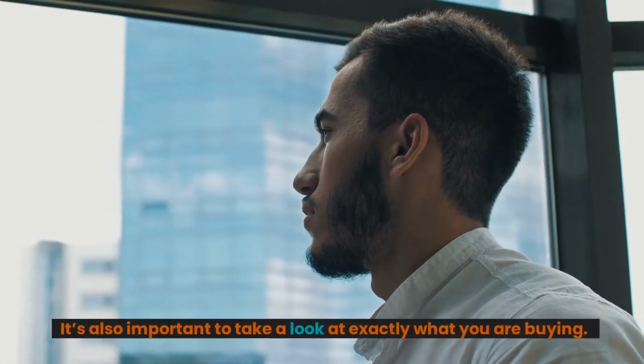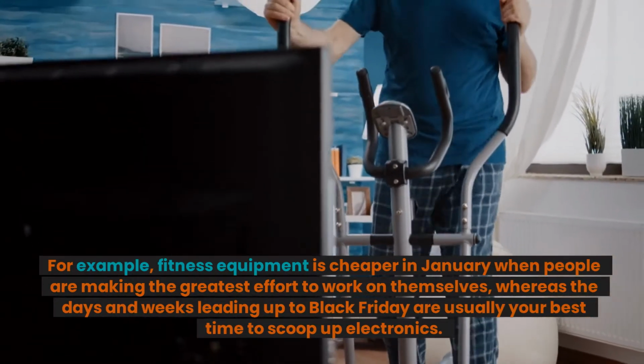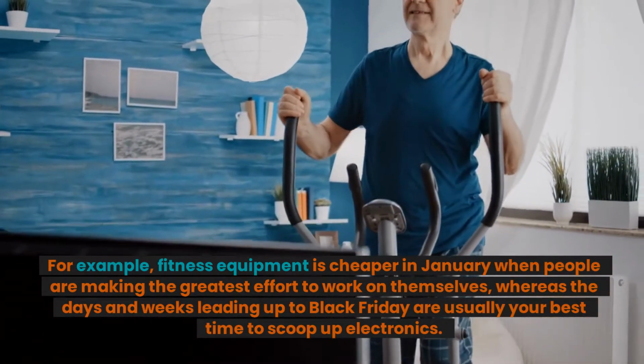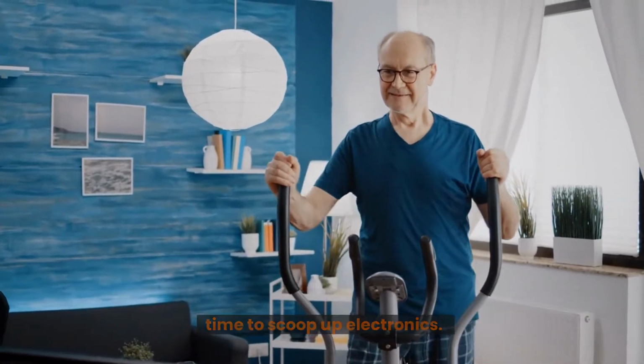It's also important to take a look at exactly what you are buying. For example, fitness equipment is cheaper in January when people are making the greatest effort to work on themselves, whereas the days and weeks leading up to Black Friday are usually your best time to scoop up electronics.